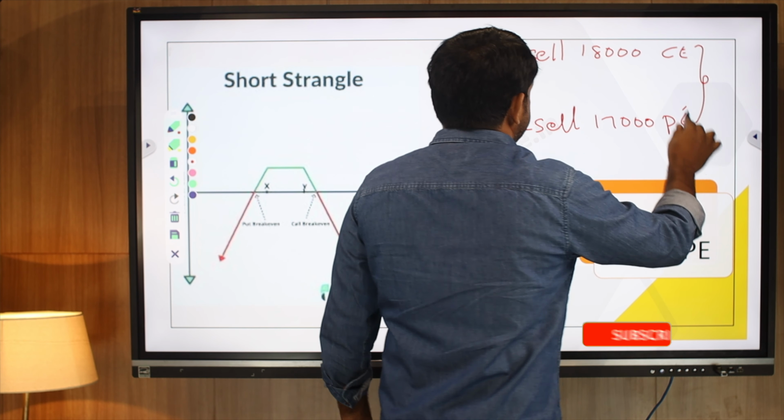nice. On the downside there is no protection, unlimited loss. The upside is also unlimited loss. But you will get a huge credit. If things go right, you will make 40 to 50% return. If there is no black swan event, you will make 40 to 50% return because you are collecting a huge premium. That is the beauty of the short strangle strategy. And if you want to do a naked short strangle, I would advise 20% of your capital, not more than that, because it comes under the unlimited loss umbrella.